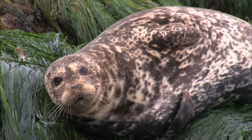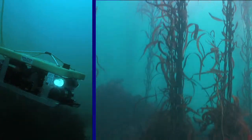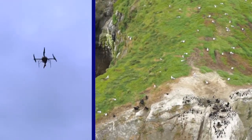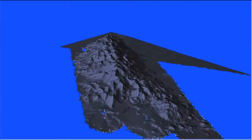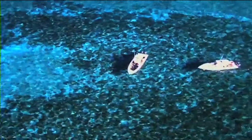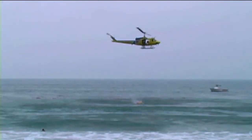In addition to surveying marine life, like kelp, corals, seabirds, and marine mammals, unmanned systems can be used to map sanctuary habitats, measure visitor use, track vessel traffic or marine debris, and respond to emergencies like shipwrecks or oil spills.